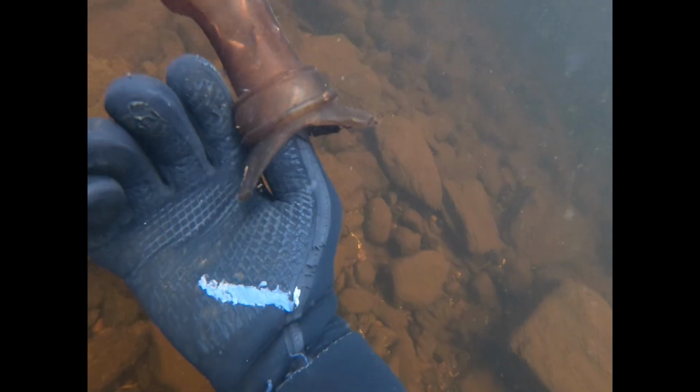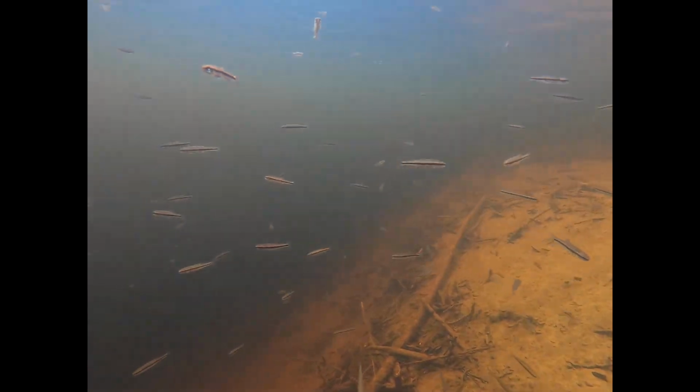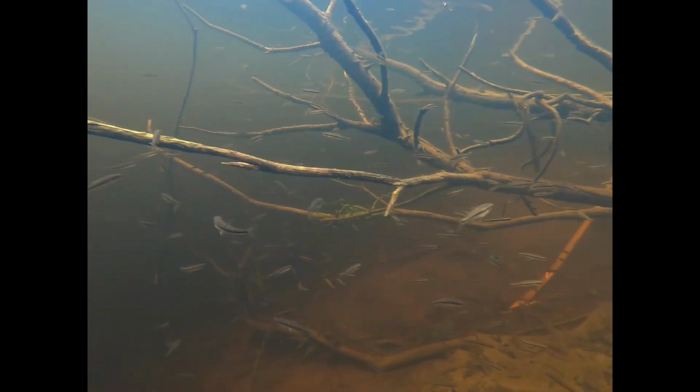Another neck pops up. We think it might be something akin of the same period, but it's actually clear glass, some sort of pouring tableware implement. Come across lots of lovely little baby river fish, which is just sort of hanging around here at the side on the bank where it's nice and safe.